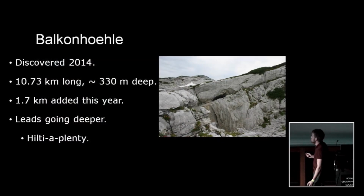For some people, this expedition prides itself on being quite accessible. So there's plenty of leads for people that aren't necessarily comfortable with going 900 meters down, having to come back out again. People for whom it's their first expedition, things like that.